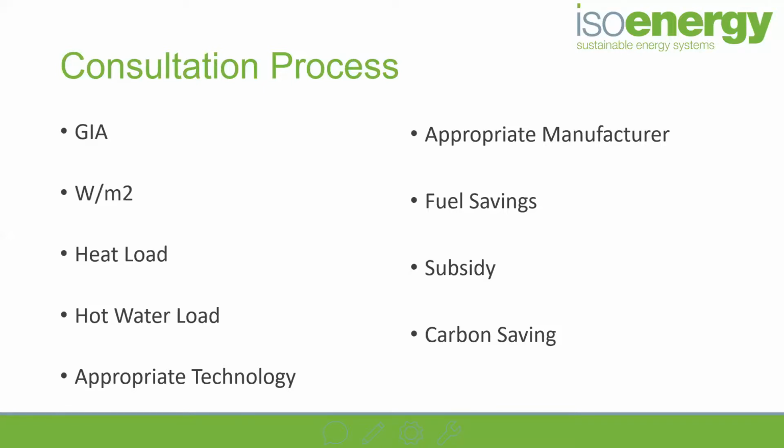So if it's a 100 square meter new build, you're looking at maybe 40 watts a meter, maybe 30 watts a meter. So it's going to be between a 3 and 4 kilowatt heat load. Double that for a 200. So you're looking at about a 6 to 8 kilowatt heat load for a 200 square meter new build.